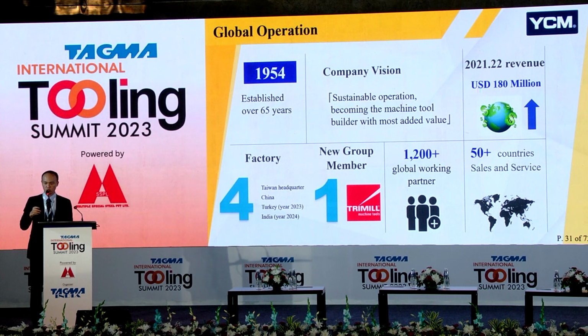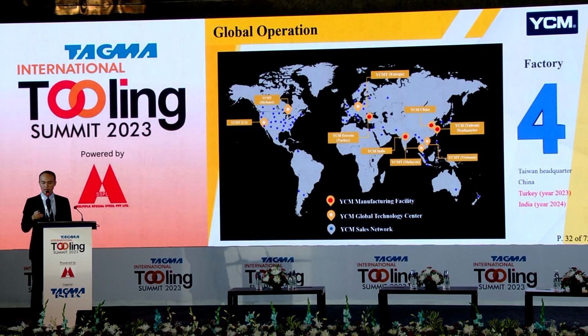Now we have new group members from the Czech Republic and Germany-based company called Trimio, and totally 1,200 global working partners. We have 4 factories in Taiwan headquarters and China. In 2023, we will have a new factory in Turkey and one in India in 2024.